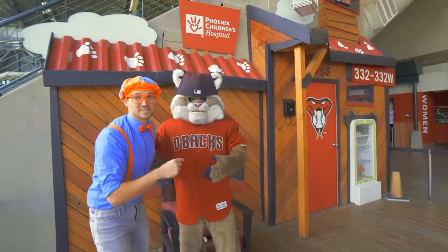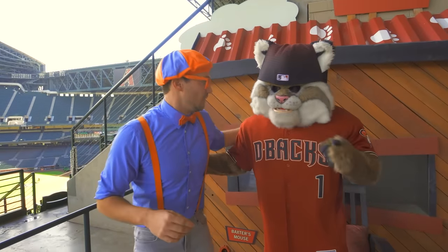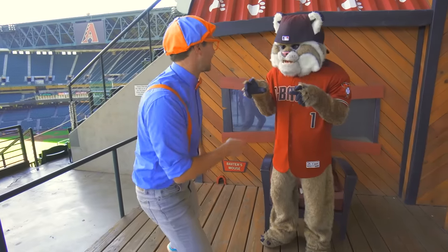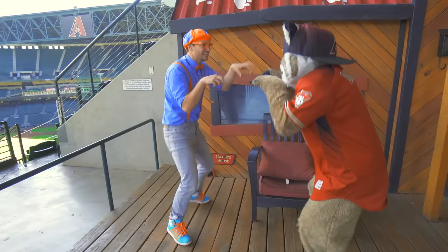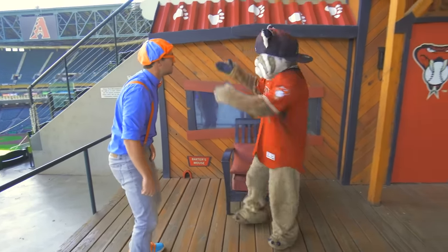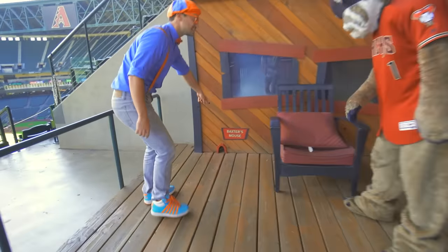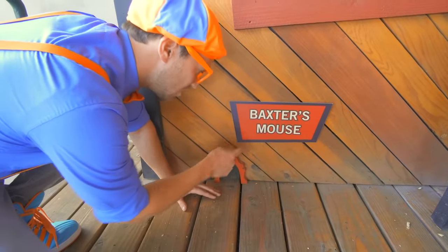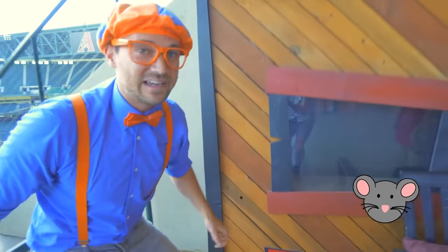This is Baxter, and Baxter is the mascot for the Diamondbacks. Whoa! And what are you? Oh, this is a bobcat! Are you a bobcat? No. Meow! Ooh, is this your house, Baxter? Whoa! It's really cool, check it out! Whoa, what's this? Whoa! It's Baxter's mouse! Hello, where are you? Oh, I guess it's not here right now.